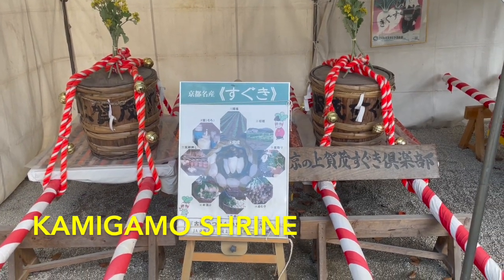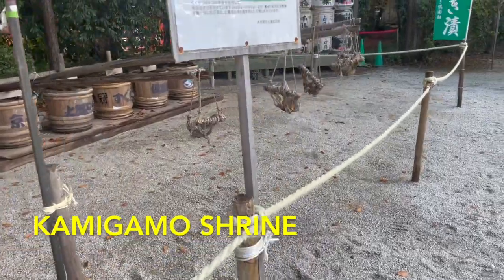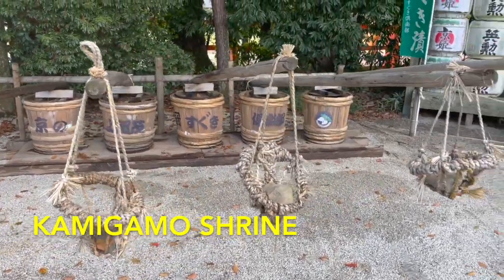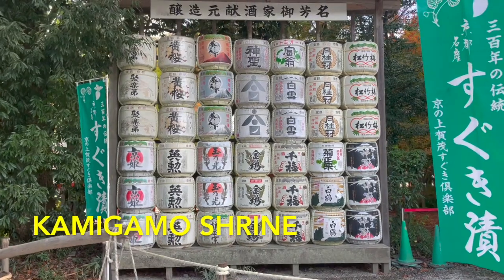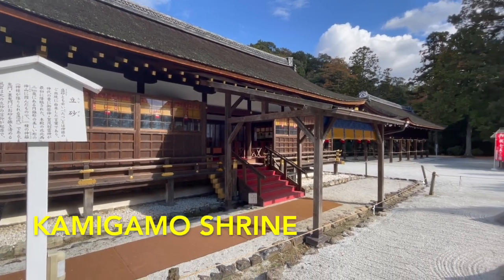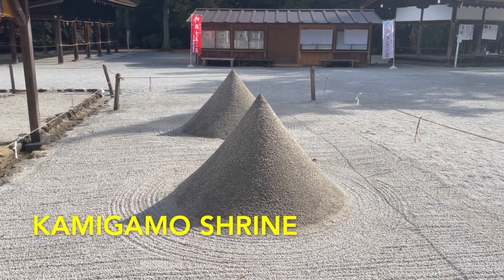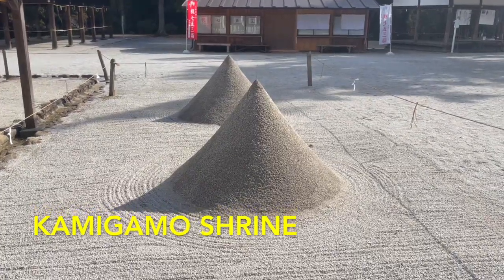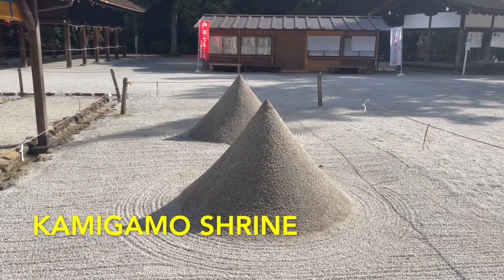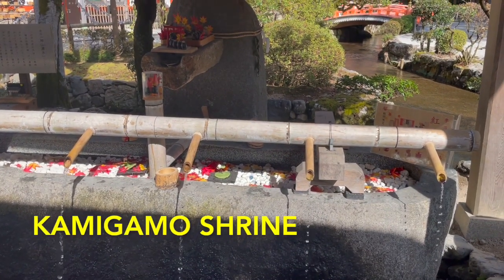Here we have some pickled vegetables for some kind of ceremony. These might be the same. And then this is sake, rice wine. This is called tatezuna, standing sand. You can see it's kind of like the rock garden with the raking there. And it's meant to kind of call the gods, I think. And before we enter the main part of the temple, we have to wash.